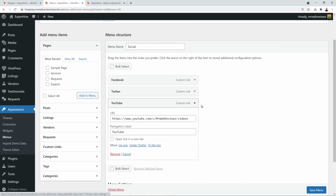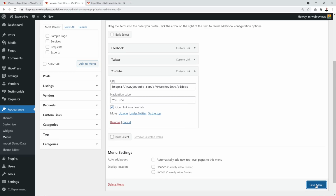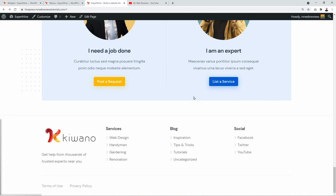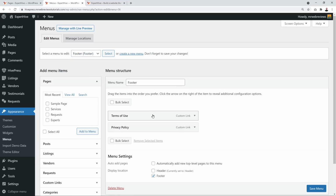Now if we go back to YouTube, you can select here, open link in a new tab. So tick this, click save menu, make sure it is saved, go back to your home page, and let's refresh. Now if I click on YouTube, it opens a new tab, and we are not leaving the website. We can easily come back to it afterwards. Very handy indeed. Then we're left with those 2 links at the bottom, terms of use and privacy policy, and again these are menu items. If you go back to your menu section, you have footer here, click select, and as you can see, these are the 2 pages linked to this menu section.